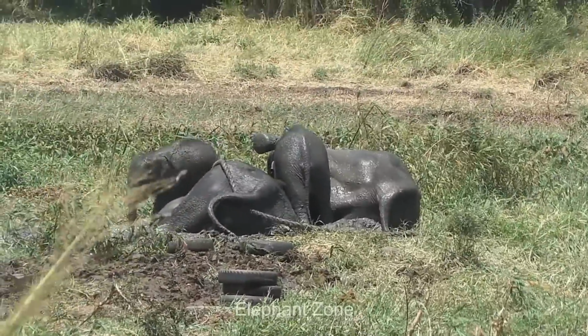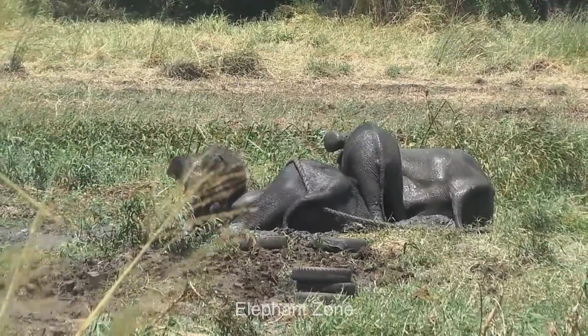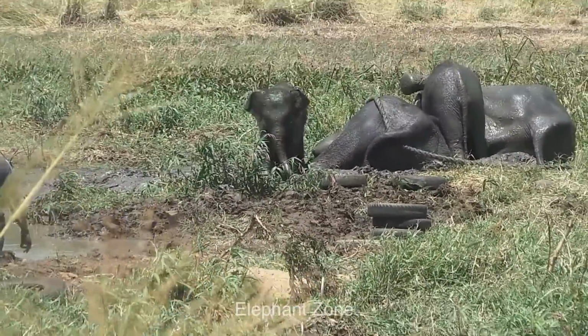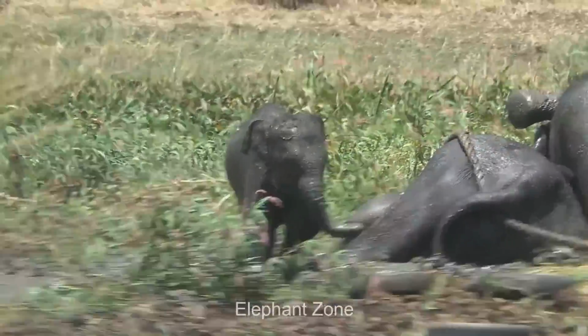They could go towards the village and cause trouble. In previous cases, such chaos has happened. Therefore, another round of firecrackers is lit just to direct the elephants toward the forest.